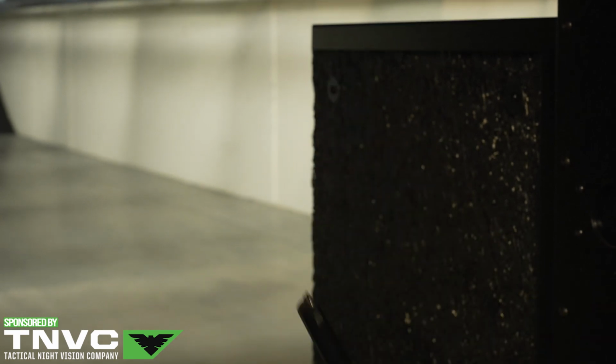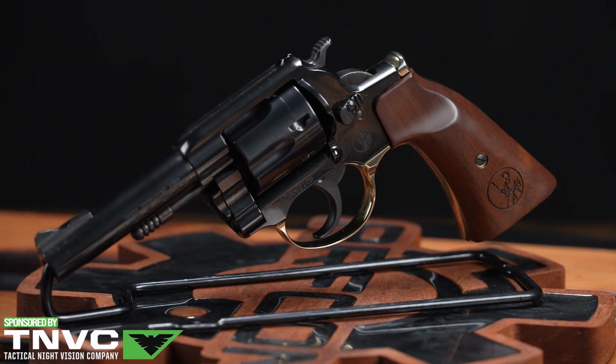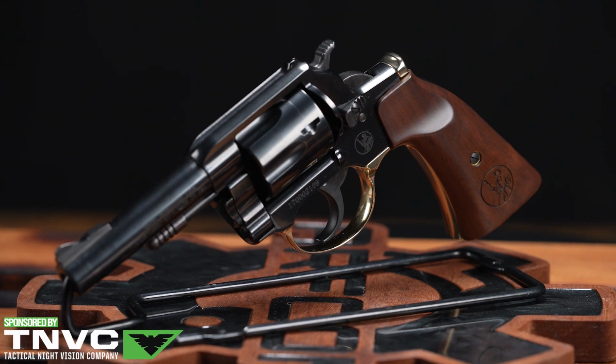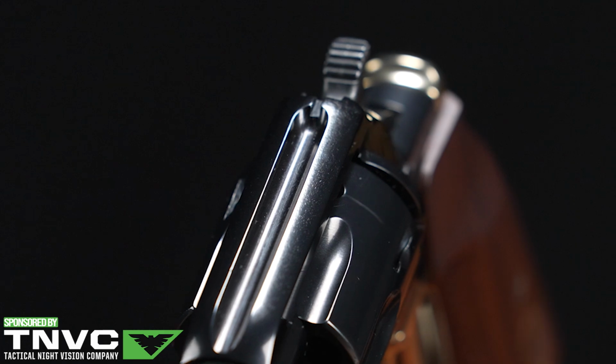Getting over to the revolver, I had no issues, weirdly enough, with the sights. The sights didn't bother me. I've had blacked out sights before. I've had an old GI 1911 that's just all blacked out. They're not 3-dot sights, but you have a notch and a front sight.